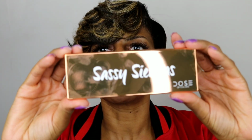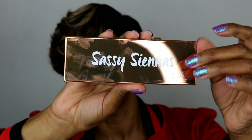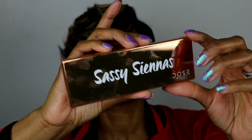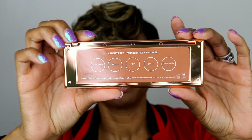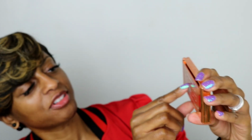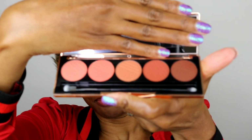Look, my fingerprints are on it already, but it's a pretty rose gold packaging. And it has the Sassy Siennas and Dose of Colors, and it has the colors on the back. Oh, it's talc free, paraben free, cruelty free. That's a plus. Pretty colors. So the colors are matte.